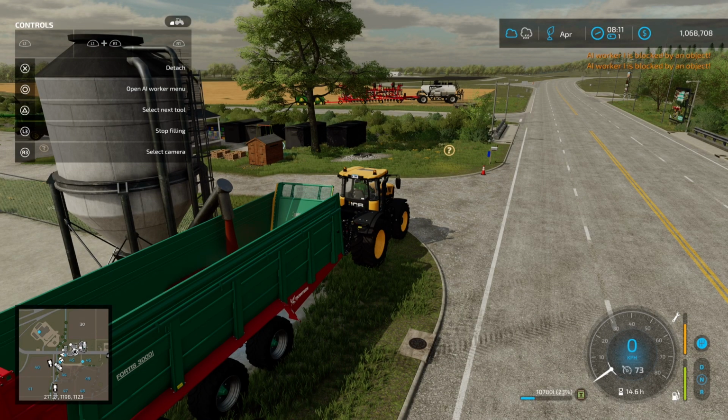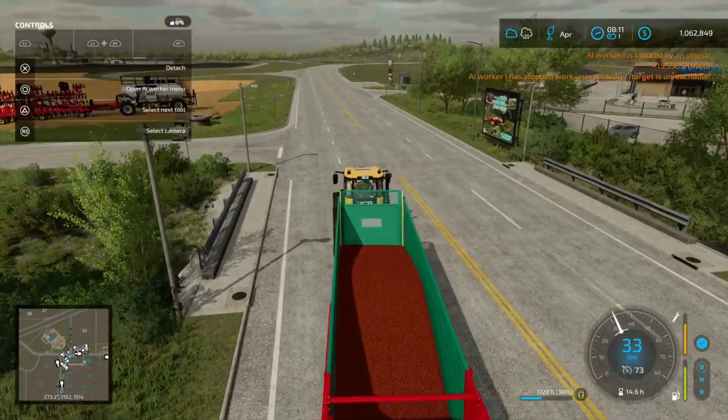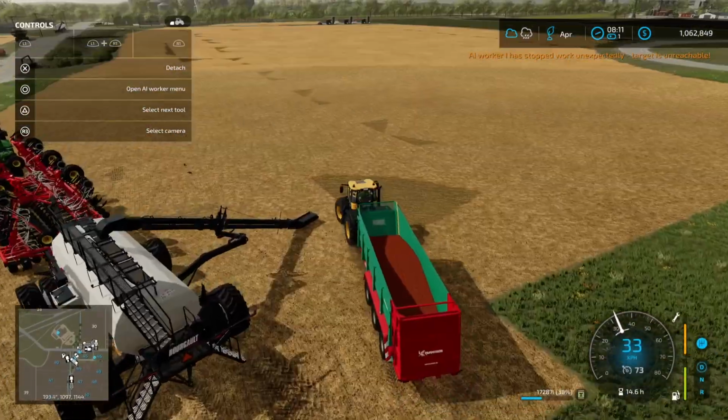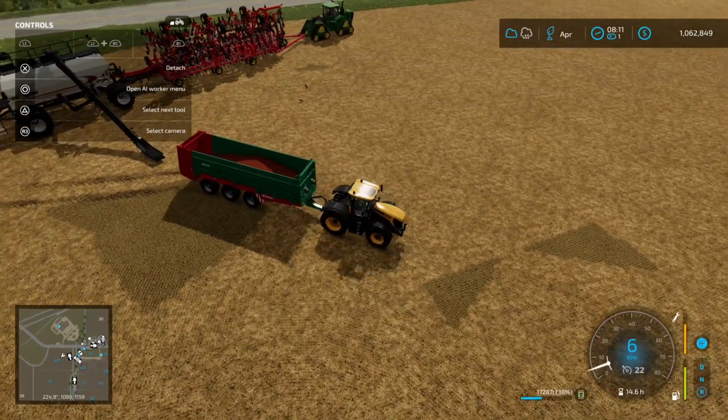So I don't know how much seed I'm going to need here, so I reckon I'll take in, I reckon that might do it. So let's stop that there. So with that mod, you're still paying for the seeds, I think at a slightly reduced rate as well, which is if you want to play realistically, you're still having to front up some cost.